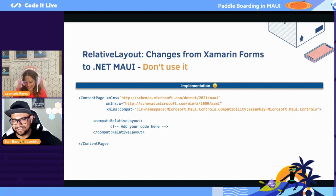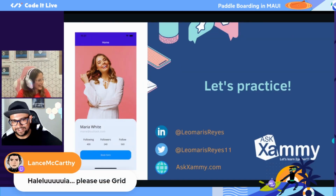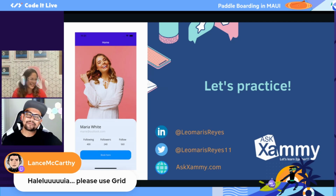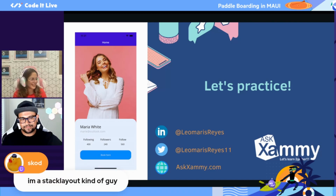Exactly. Yeah. And then you got Lance here with you on all things grid. I'm in the boat where I do too, but for simple things, I still go to a stack. It could be an ocean. Yeah, sometimes I mix, but I used to use the grid really. So is Scott's a stack layout.